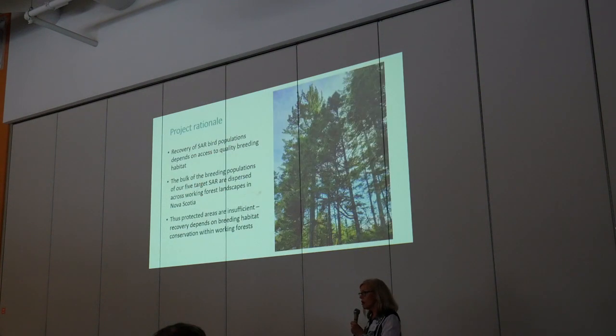So the rationale behind this project is that these are species at risk, so we need to try to recover their populations. In order to do that, they need to have access to quality breeding habitat. Now, studies that have been done in Nova Scotia have showed that the bulk of the breeding populations of these species are distributed across the working forest. So there's no way that you could protect enough land to recover these species. Therefore, it's really crucial to work with conservation in the working forest.